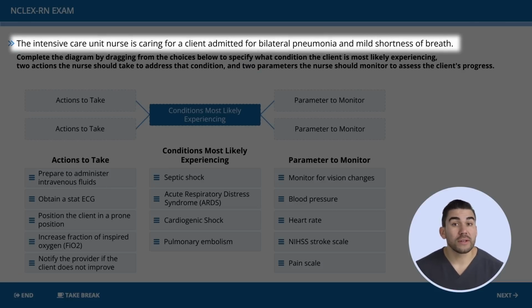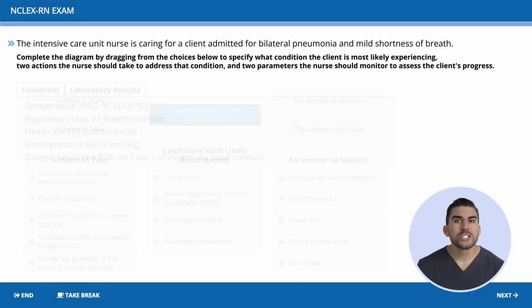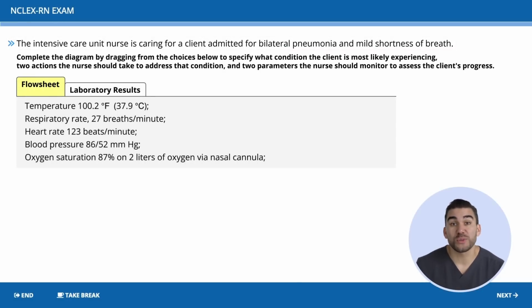Now for the problem here. Let's look at our case study and find keywords that risk safety. So starting at the top, we see the client is admitted for bilateral pneumonia, fancy words for infection in the lungs, as well as mild shortness of breath from the infected lungs. So let's click under tab number 1 and see what else we find.